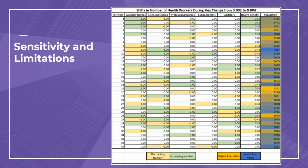Originally we thought that it would push a lot of the health benefit to those high population areas. But what the model actually did was push it more to the average. It kept the high population areas more or less the same, sometimes adding a few workers here and there. But overall, it took healthcare workers from the lower population areas and applied them more to the average population areas.